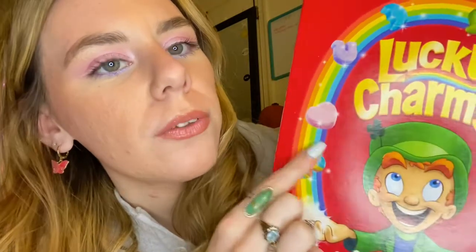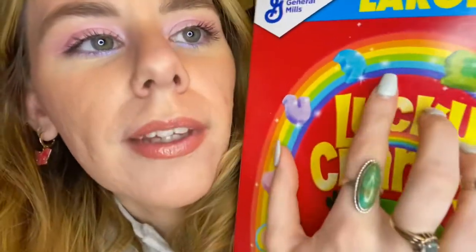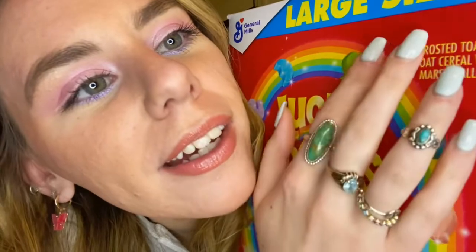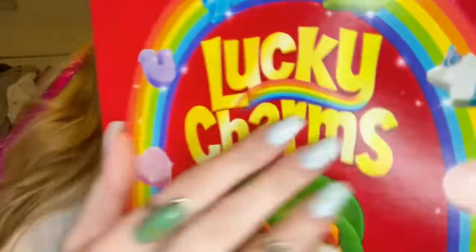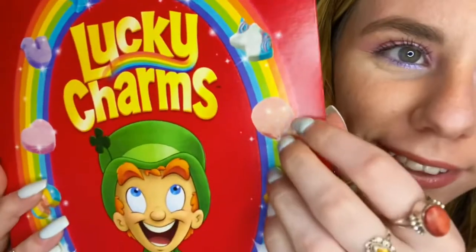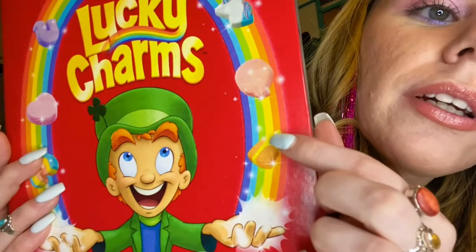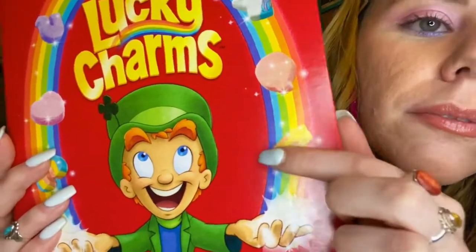The rainbow marshmallow charm, the heart marshmallow charm, the horseshoe charm, the crescent moon charm, the leprechaun's hat charm, the blue balloon charm, the shooting star charm.